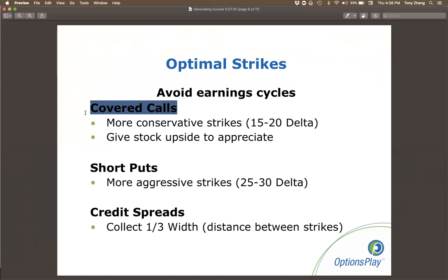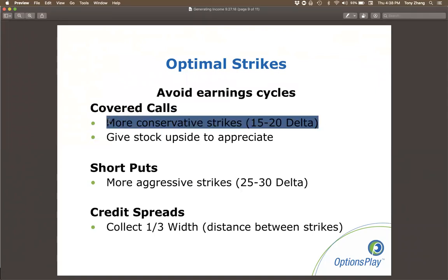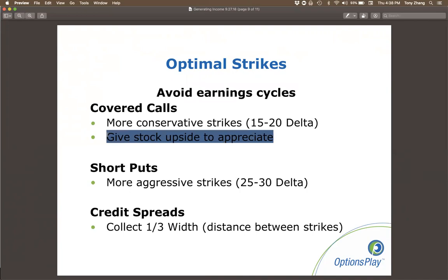So when it comes to covered calls, we've generally found that it's way better to sell more conservative strikes. So about a 15 to 20 delta call is usually optimal for covered calls. And the reason for this really is because you want to give your stock upside to appreciate. Because when you sell a covered call, you're doing it on stocks that you own. You own that stock because you're expecting it to appreciate in value in the future.